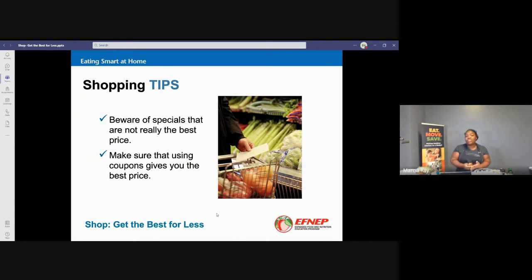Make sure that using coupons gives you the best price. Sometimes the coupons are not going to give you the best price. If you are using a coupon, make sure you're going on the day that you can actually use a coupon, and it's a good coupon. Don't just buy the stuff because you got a coupon for it. Buy it because you're going to use it.